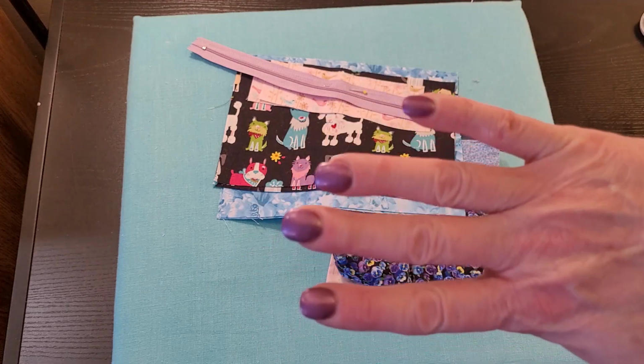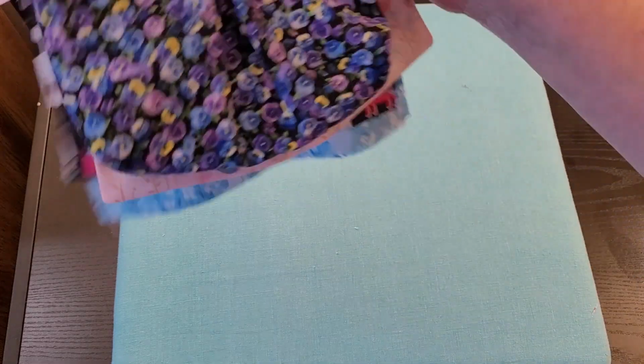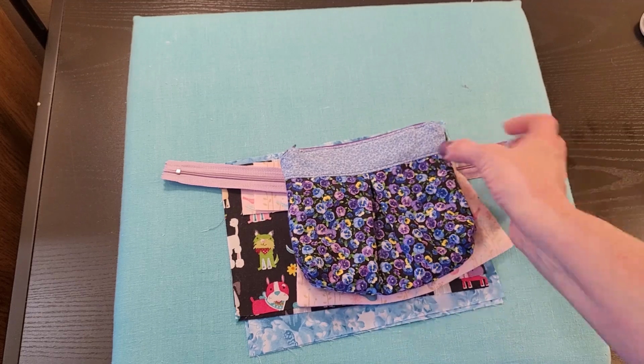They're not real. Okay, so these bags, I'm going to be doing a tutorial. I'm not sure if that's going to be this Sunday or next Sunday, but these bags are adorable.